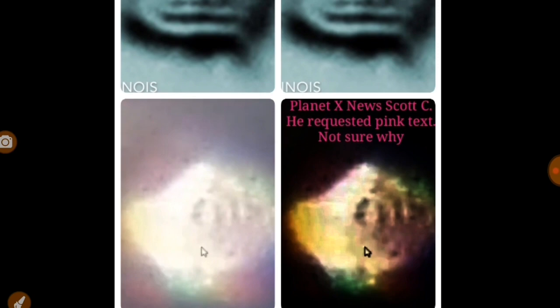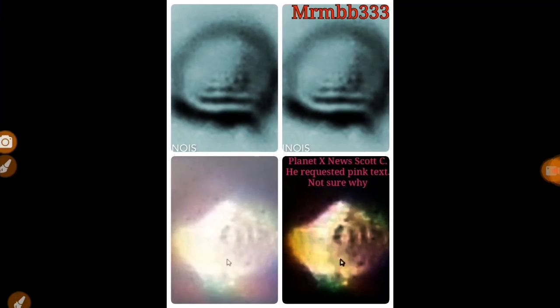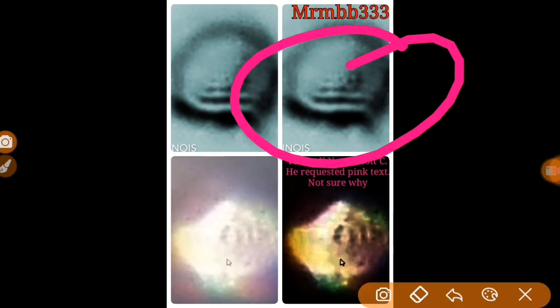These were taken in totally different locations at totally different times. You believe what you want to believe on that, but that kind of lends to the fact that that's probably actually something. I don't think it's a camera anomaly. So whatever this is, it is what it is. Again, I'm not even sure where I stand on this, but Mr. MBB is thinking that that is like a machine or a craft that is laying down some of the chum. If you guys get my drift there.